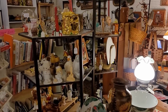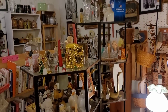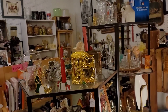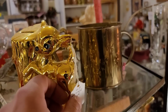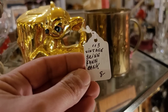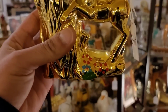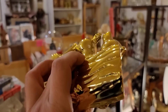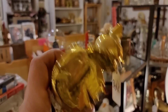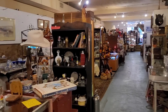And then look, another gold deer. This one actually happens to be a bank, so I do decide to go ahead and pick it up. And it was only priced at $8. Heck yeah, we're going to take that. Great condition to it. And you do see there's a little bit of cold painting down there on the bottom. This one does have its original sticker. So really good condition. Again, great for year round, but especially good for your Christmas.